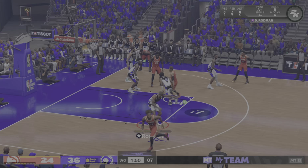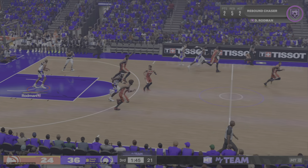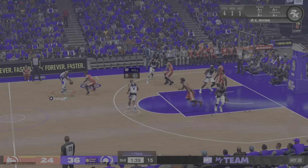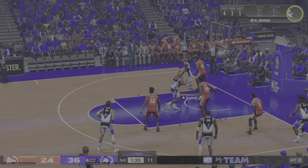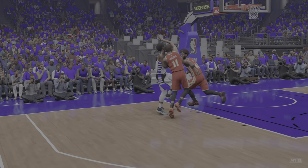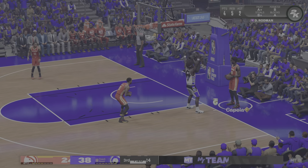Dishes it to Young. They can't stop the run with that one. Miami leading by 12. 1:37 left in the third. Irving passes to Rodman. And the jam by Dennis Rodman. Tell you what, I could watch this move and this movie all night long. Irving doing a nice job getting his team quality shots.